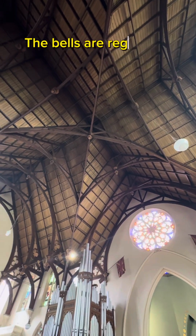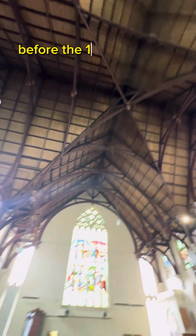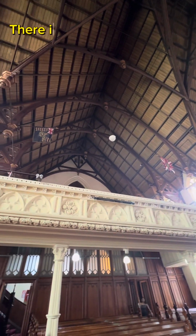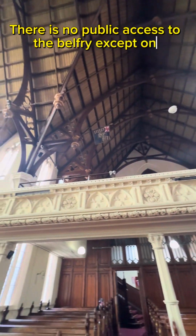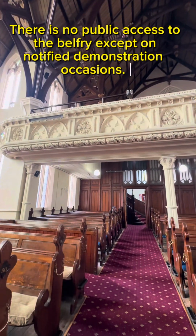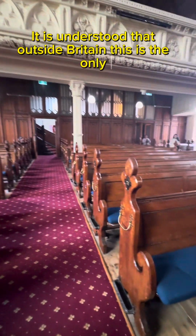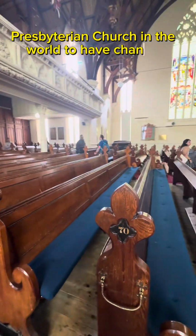The bells are regularly heard before the 10 a.m. Sunday services and at other times. There is no public access to the belfry except on notified demonstration occasions. It is understood that outside Britain this is the only Presbyterian church in the world to have change ringing.